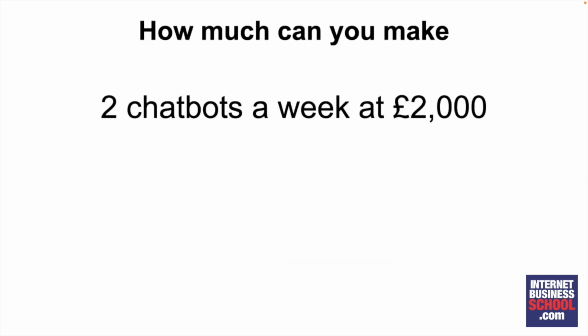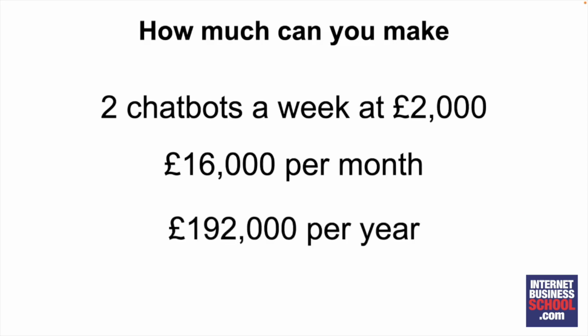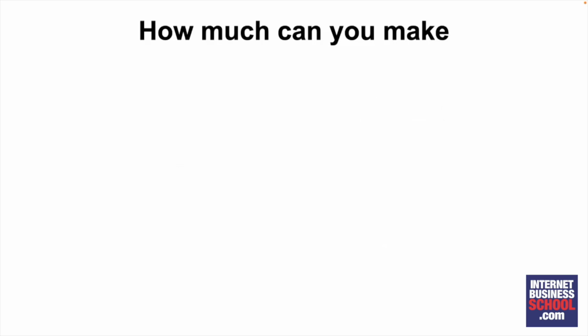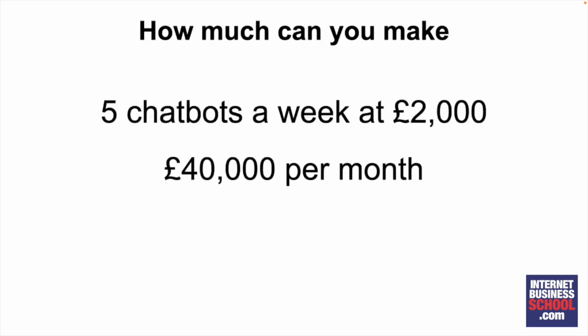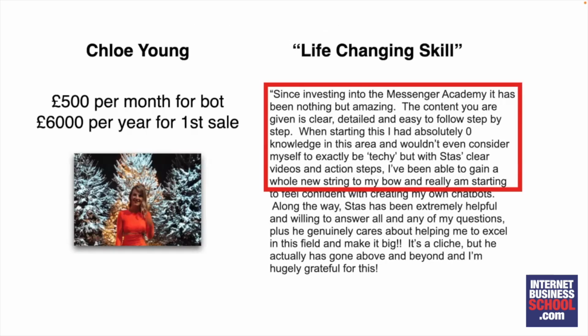Well, let's say you were going to do two chatbots a week at £2,000. That's £16,000 a month, £192,000 per year. Let's say you were going to go all out, 5 a week. That's 40 grand a month, £480,000 a year. And look, we've got people doing this all the time. Like, here's Chloe.